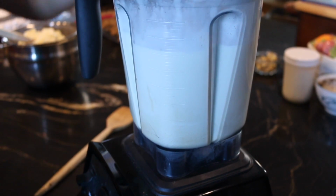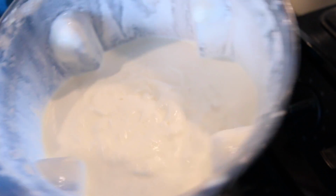Let's just take a look at that. It's starting to turn into whipped cream. You'd have to go a little bit more to get nice and thick.